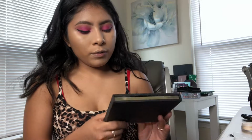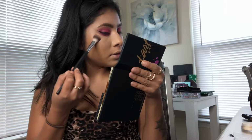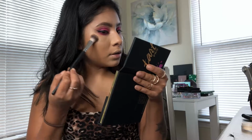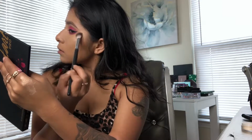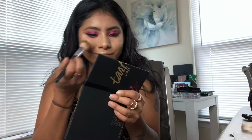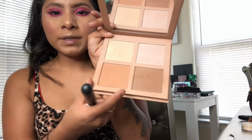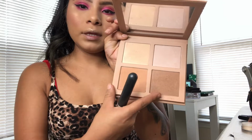From the Tarte Pro Glow and Blush, I'm gonna be taking this shade up here and then this one for blush. Dipping into the top shade right there, we're gonna use it to set that highlighter. And for blush, I'm gonna be using this pinky shade right there. For bronzer, I'm gonna be taking the KKW and I'm gonna be mixing both of these.